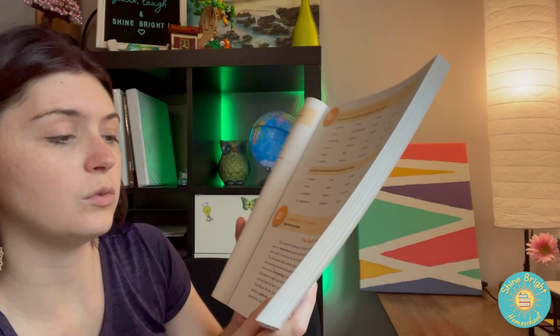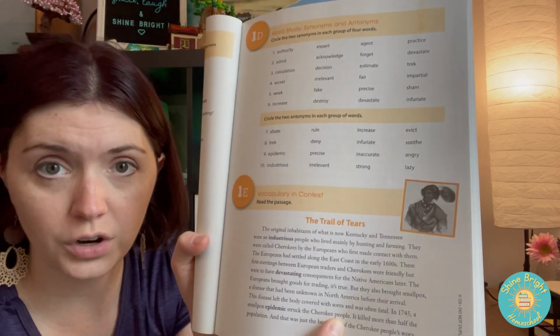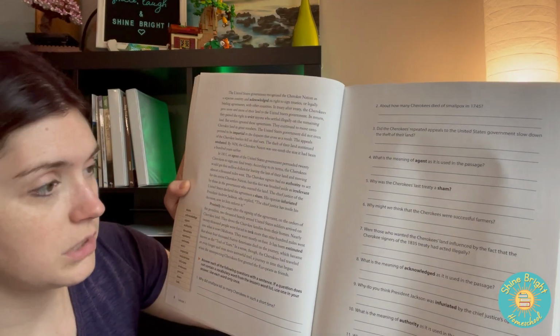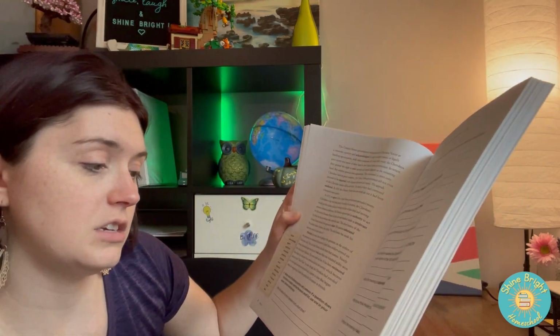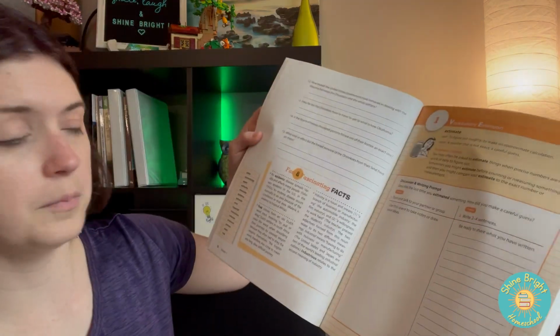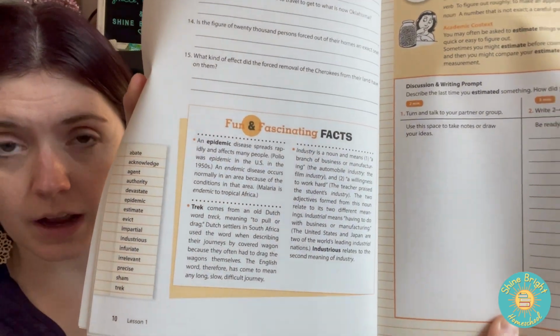So it actually gives a reading story right here using the vocabulary words for that list. And then the back page is the rest of the reading material, and then it gives questions for comprehension. What is the meaning of acknowledged as it is used in this passage? What is the meaning of authority as it is used in this passage? They would need to know how to apply those vocabulary words and how they work basically in the story that they're reading. On the back of that page, they have fun and fascinating facts about some of the vocabulary words.